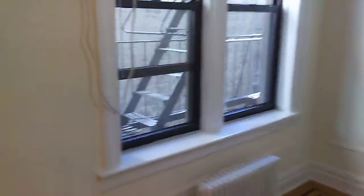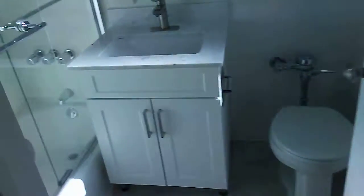Good sized deep closet here with double overhead storage. Interior view, so not a lot of natural light, but it is a windowed bathroom that gets great natural light in here. And you have another closet area as you enter the foyer of the apartment for coats and luggage and things of that nature.